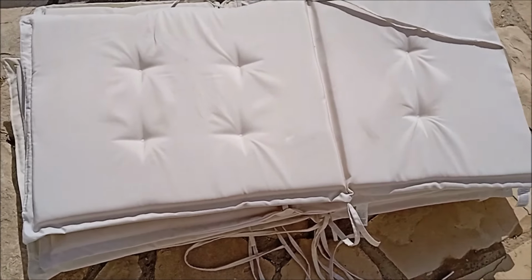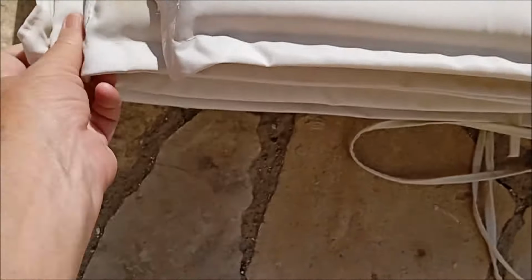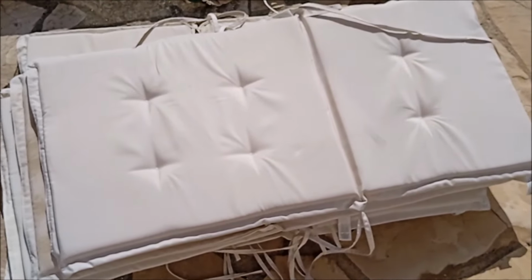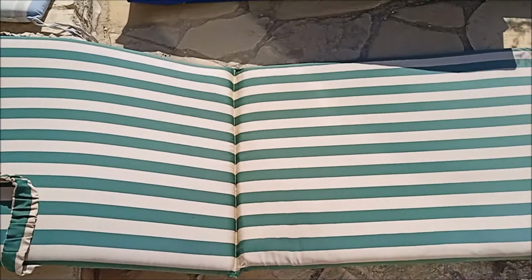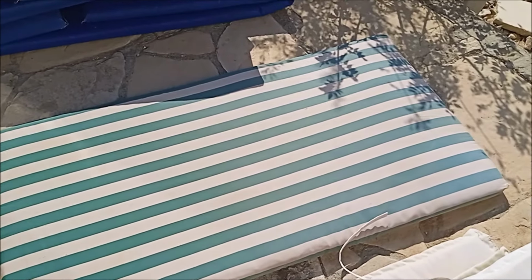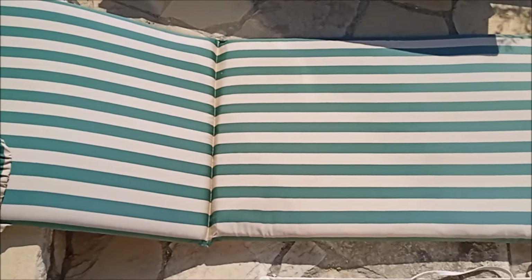We found a whole stack of these seat cushions. I think there's five of those. I found this really big long one, and this will do for a big sunbed. We are covering all these things, so we just need the item, but we will cover them.